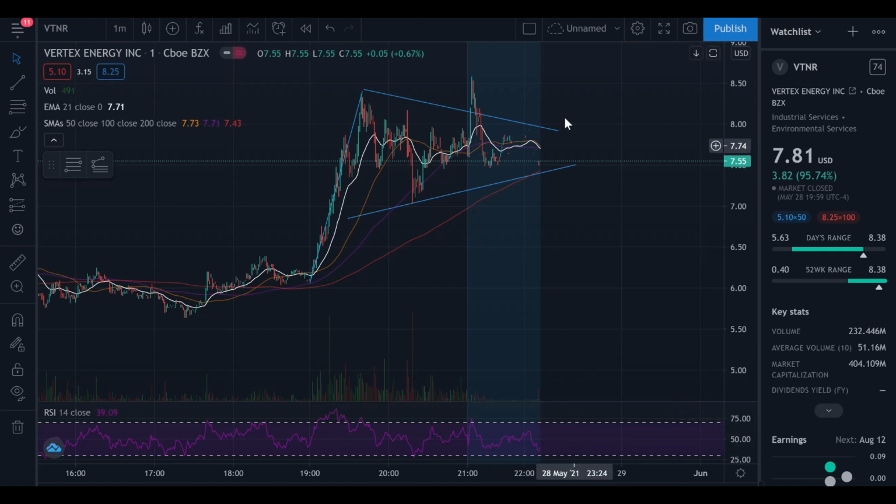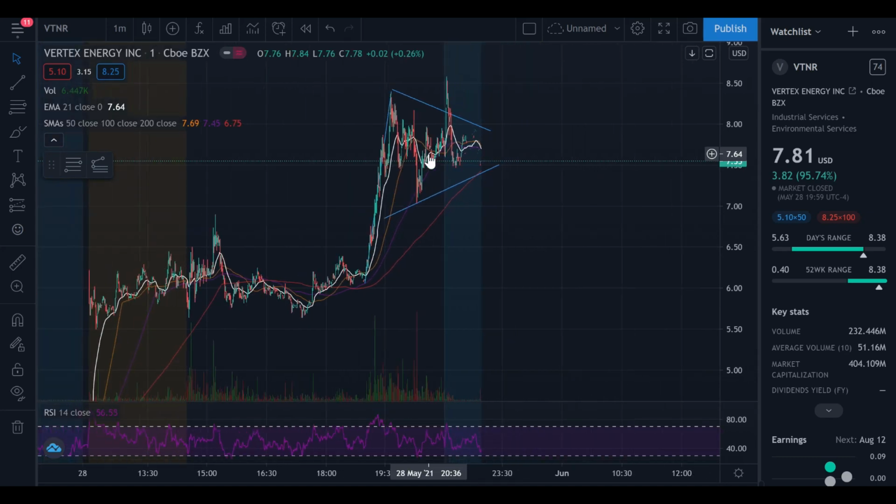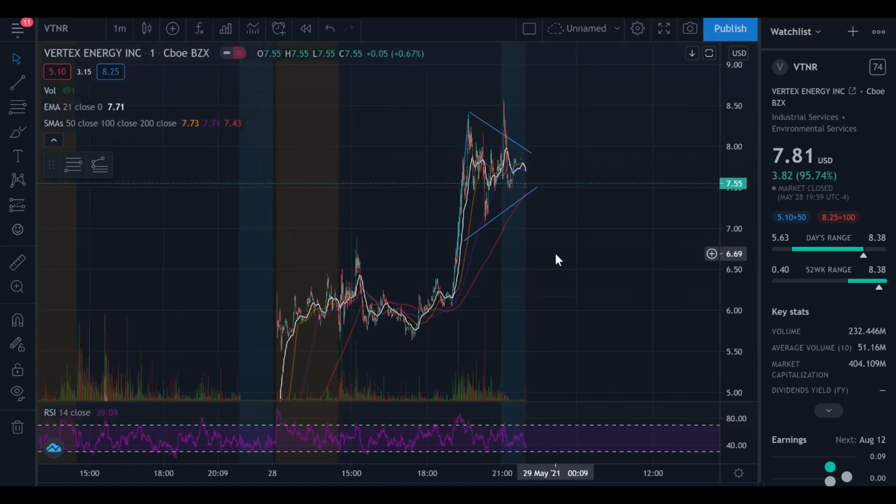If the price breaks down further and the RSI continues to go low, if I'm honest, I'm not going to panic at all. I'll just continue to hold it, because as soon as the RSI picks up, I do expect this share price to shoot on further up. I think it will break out of this flag formation. So yeah, late on Friday, you can see this flag formation being formed.